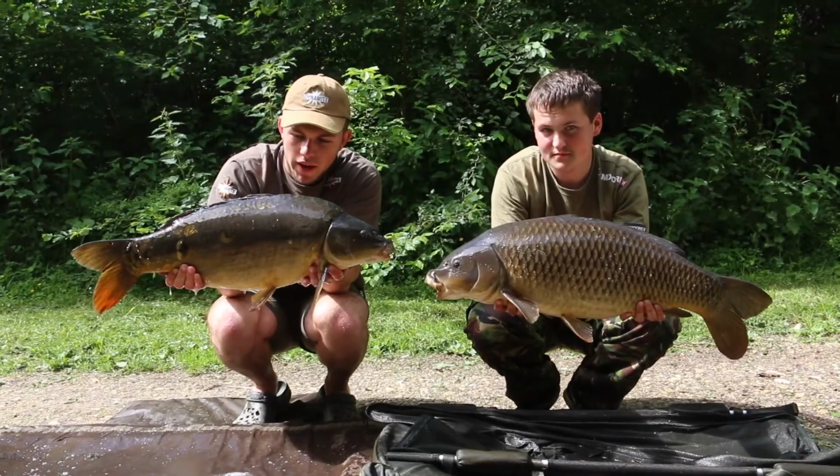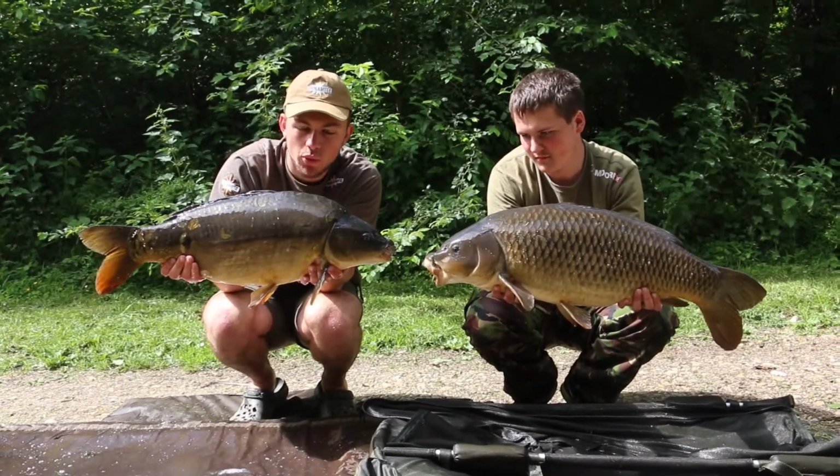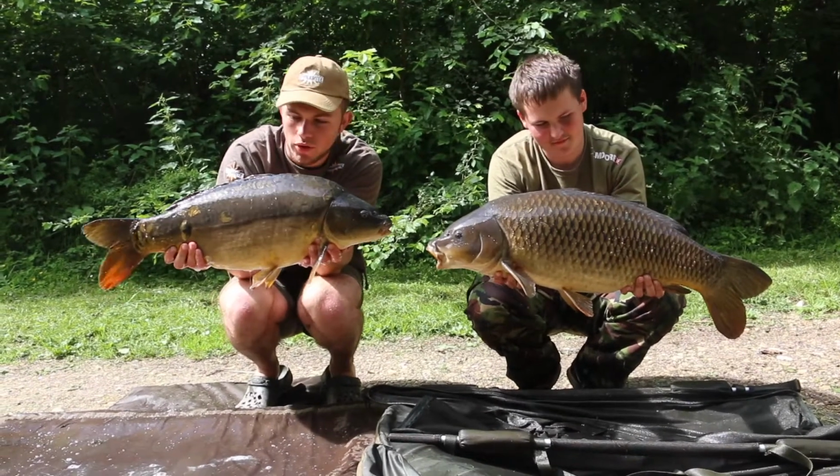Right, we're down here on Hardwick. As you've seen, I've already had a couple. This is my 3rd one. Gav's just had this lush 21 pound common.